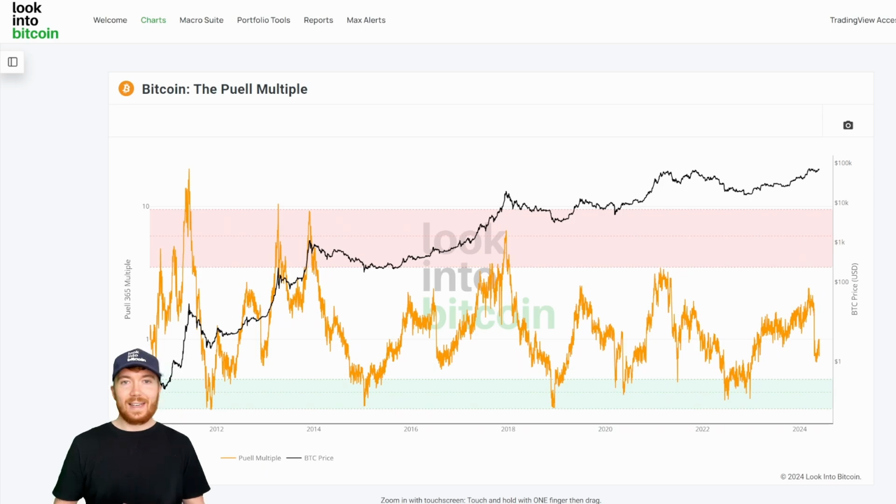If miners are capitulating, it gives us a little bit of confidence that maybe we should buy when there's blood in the streets, act as a contrarian.